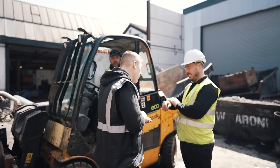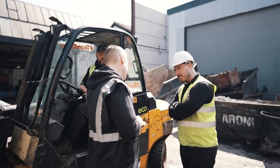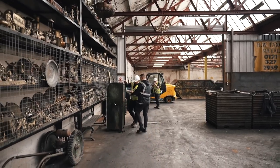I have something to show you. Some lovely granules. Let's go and have a look. They are 98. That's what I thought, not 99. But that's worth a fortune, isn't it?